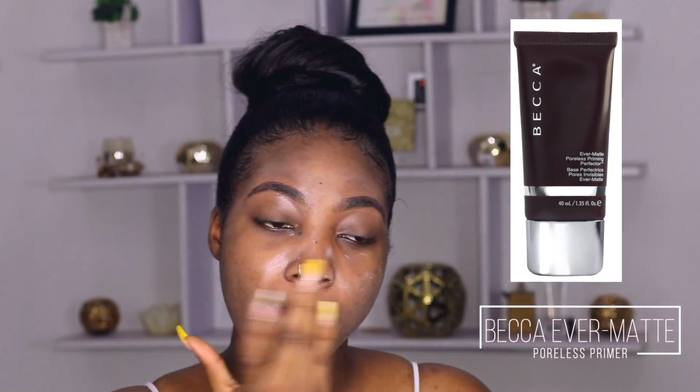I'm going to prime my face with the Pond moisturizer. This keeps me matte. I'm just rubbing that all over my face. I'm also going in with my BECCA matte primer, and I'm putting that in my T-zone just to keep me matte and, you know, clean.